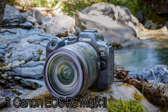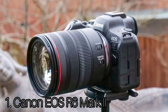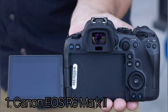Build quality is great, the buttons and dials offer good physical feedback and feel sturdy, as does the screen swivel mechanism. The camera has fantastic ergonomics. It feels great in the hand and will be suitable for most hand sizes. The EVF has been upgraded to an increasingly common 3.69 million dot resolution, which is great and a step up from the Canon EOS R6's 2.36 million dots. The screen is about the same size as its predecessor's, with a high resolution and decent brightness.